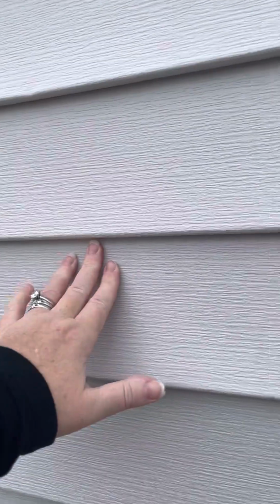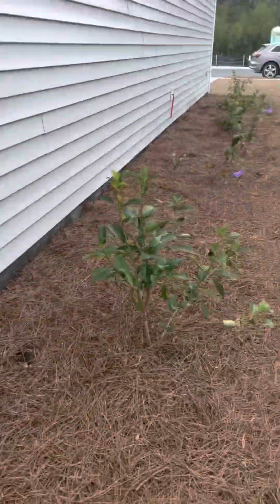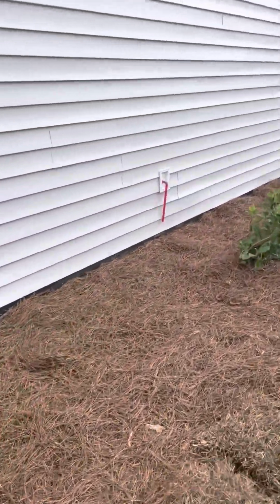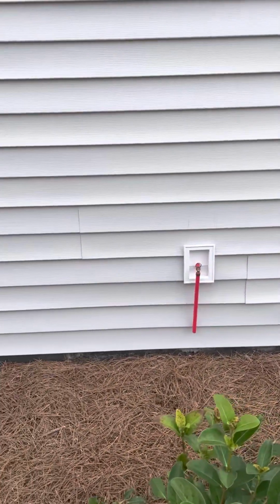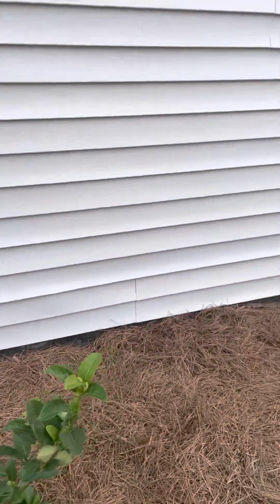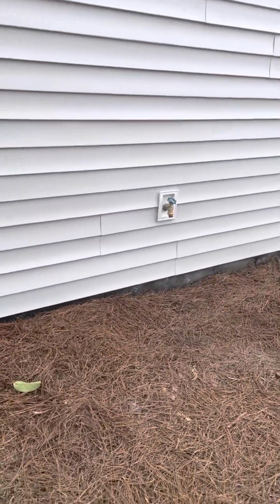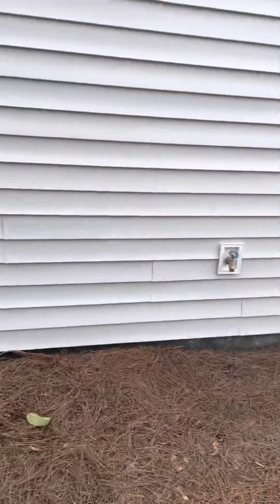The other piece is right here. It's just a very minor dent. I saw it, I guess, from an angle, but it's very minor. This pipe here is overflow in case the hot water heater needs to evacuate. There was a patch in the cement on the siding right here that was taken care of, and the metal wire that was sticking out is gone.